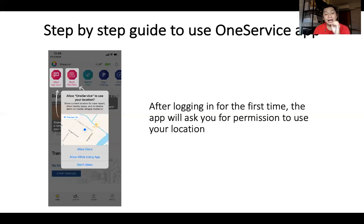I would recommend that you allow the app to use your location only while using the app. That means when you close the app, it will not be able to know your location, but whenever you open the app, it will be able to detect your location. This feature is useful because when you report a case, if it's able to detect your location, it straight away shortlists your surrounding locations to you, so that you don't have to go through a long list to find the location where you're reporting the case.